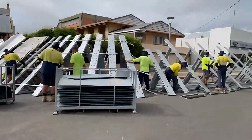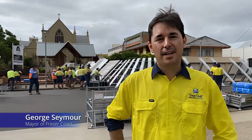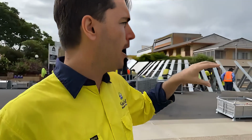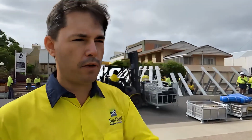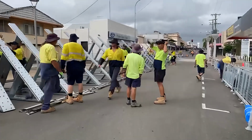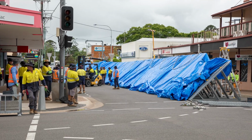This time, Maryborough had a powerful defense: the Geodesign heavy-duty flood barrier, known locally as the levee system. Good morning. As you see, the sun is actually shining right now, but we know that there are floodwaters roaring down the Mary River. And now we are installing the levee, which protects that part of the CBD from the river coming overland. With the river rising rapidly, council teams, SES workers, and volunteers deployed the Geodesign barrier in under 6 hours, blocking key sections of the CBD, including Adelaide Street and Kent Street.